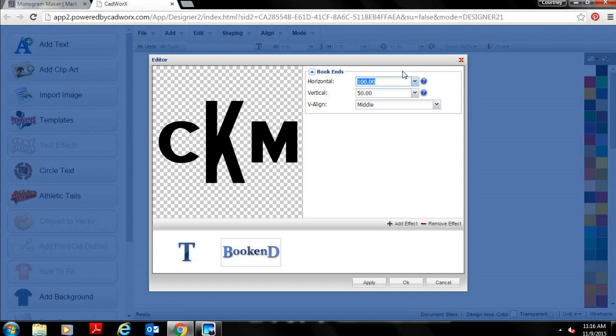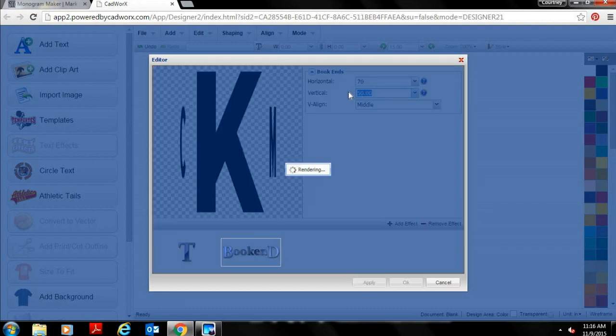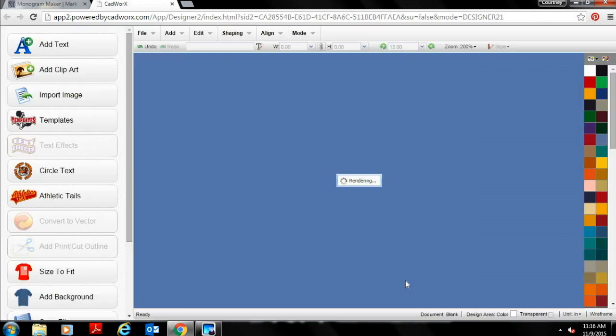I'm going to take the horizontal and the vertical both to 70, and that's going to adjust my letters to the way I really want them to look. Once I have that set, I'll click OK, and that'll drop it down onto my screen.